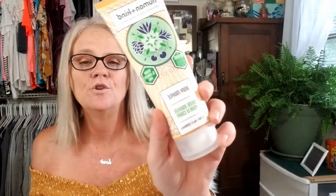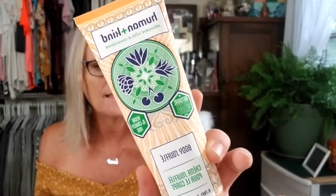Okay, now what's left in here is what they chose for me, or what came in every box. This comes in every box. It retails for $18. It is Human Plus Kind Body Souffle. This is what it looks like. I like the packaging. Lather yourself in a souffle blend of apricot oil and shea butter. Your skin will feel incredibly soft and moisturized. Oh, you guys, that smells good. Oh, it does. I can smell the apricot. Awesome.